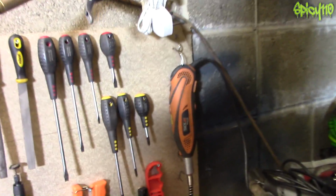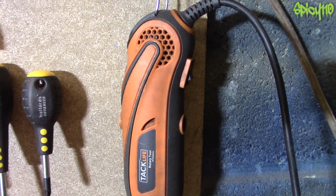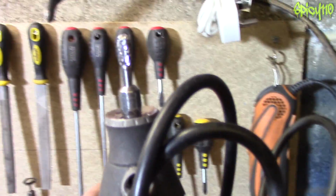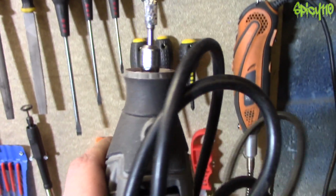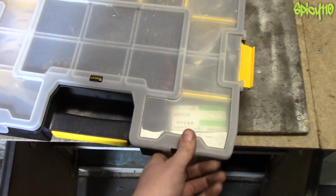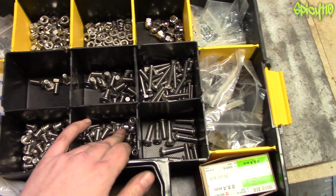So it means that when I'm using my Dremel, or more accurately, my tack life, because I use that way more than my Dremel for actually working on stuff. I only use my Dremel for cutting out and shaping aluminium discs, because this thing has no button anymore because Dremels break.